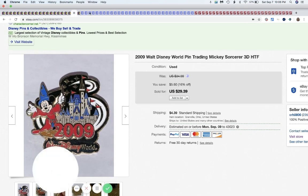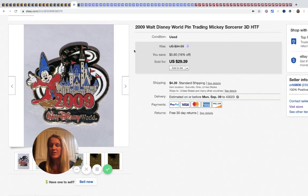Okay, so this is a Disney pen, and it's from 2009. I bought a lot of Disney pens. I want to say I paid 7 or 8 bucks for like 40 or 50 of them. I can't remember, but you get the point. I probably had 25 cents in it. It sold for full asking price of $29.39 plus shipping.